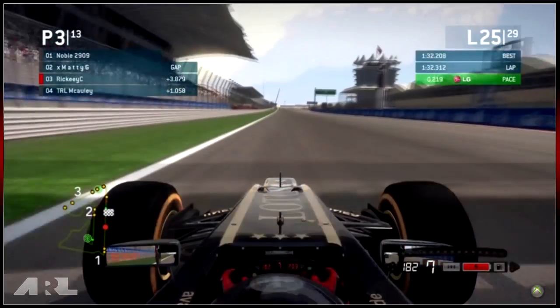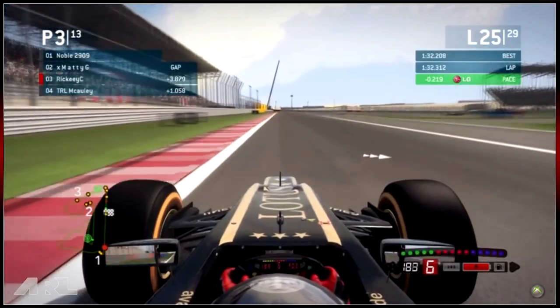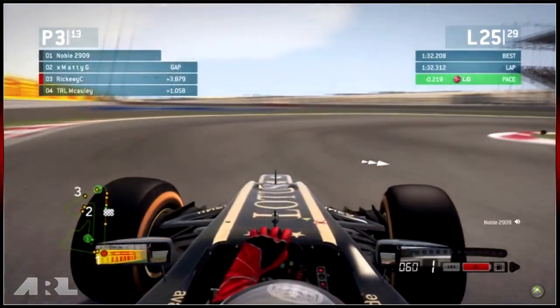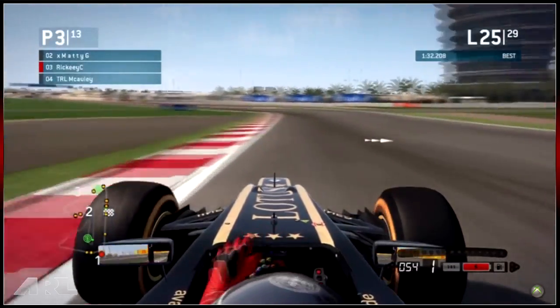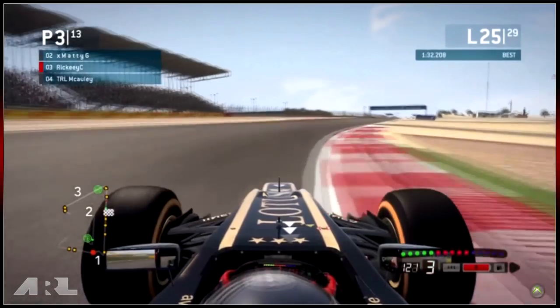Now we look back to third place, to RickeeyC. He's 3.8 seconds back on xMattyG, but coming under attack from Qualy, the man who started on pole position and could have possibly been in contention for a race victory, and close to the two Williams had he not been held up. And these two are now going toe to toe for the final podium spot.